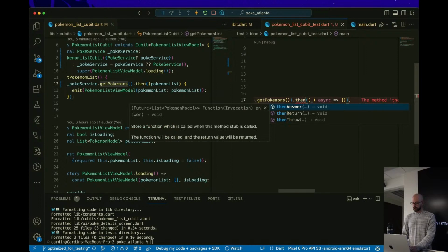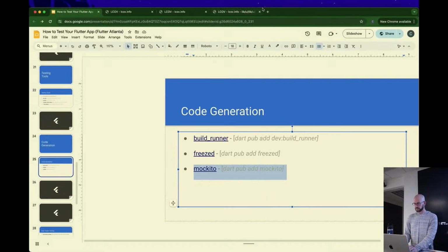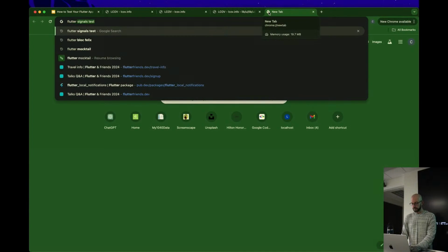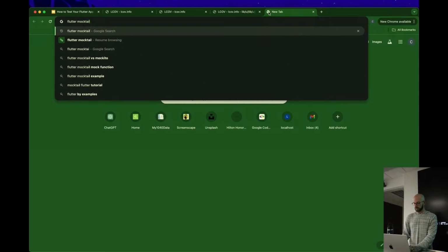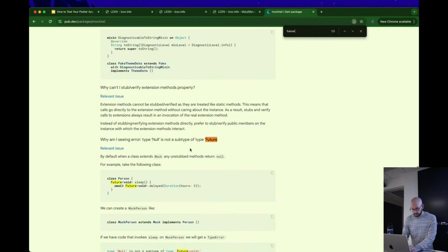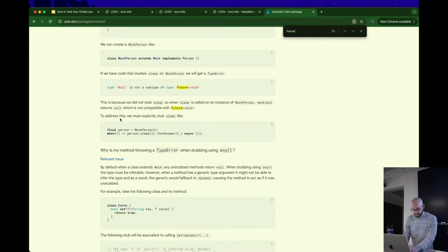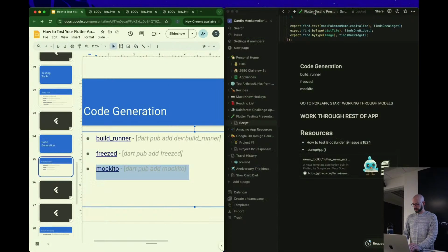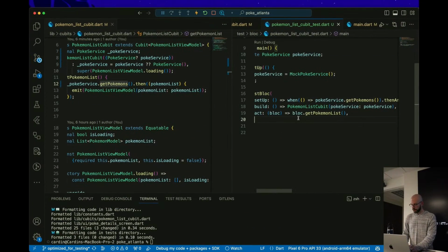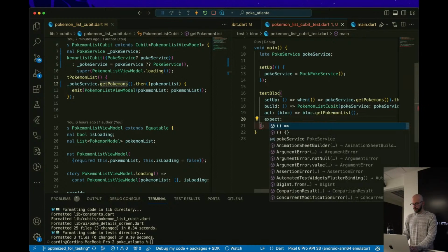I think there's two options to answer. You can do thenReturn, and then thenAnswer. One of these is preferred for futures. Let me double check which one that is, because now I'm curious. And it doesn't tell us in the mocktail docs. It definitely does in the mockito docs. Use thenAnswer for asynchronous, so that's fine. We are good. Okay, now we've got to figure out what to expect.